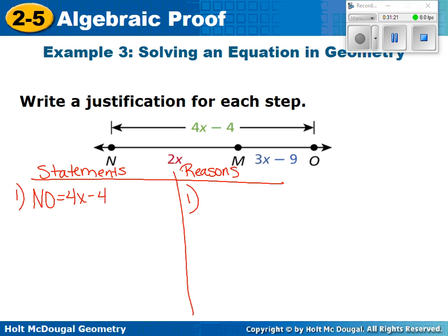Okay, what else is given to us in the picture? NM equals 2x. What else is given? MO equals 3x minus 9. All of that is given in the picture. Okay, what did we learn in geometry that would let us write an equation for this picture? Hold on, Malachi, go ahead. Okay, so that is the equation that we can come up with. What geometry concept is that? It's not addition property. That's adding something to both sides. Okay, part plus part equals whole. What's the name of that?